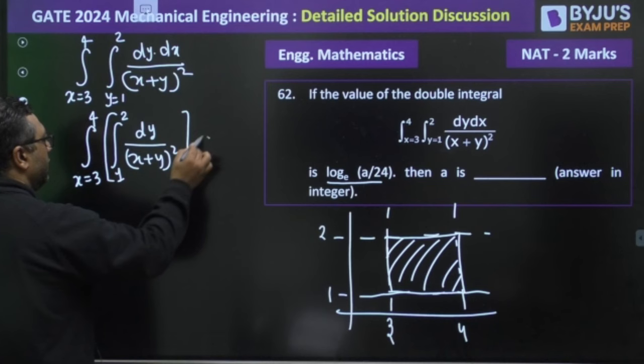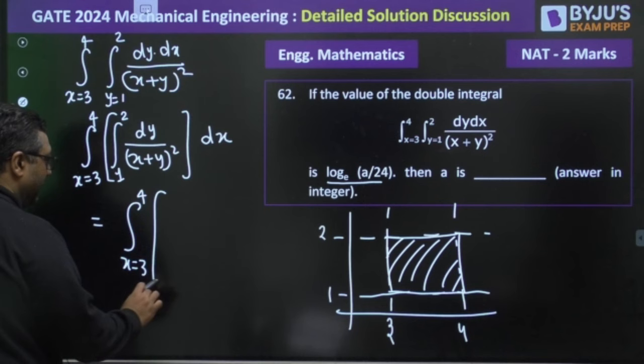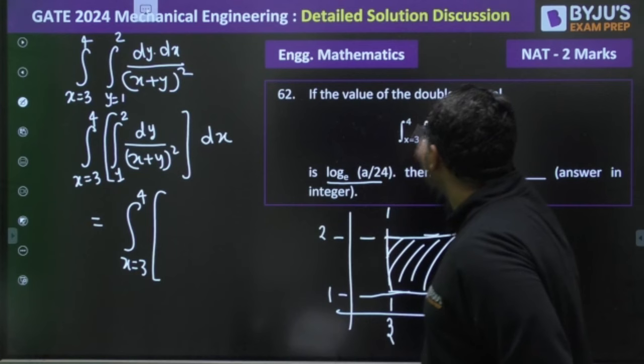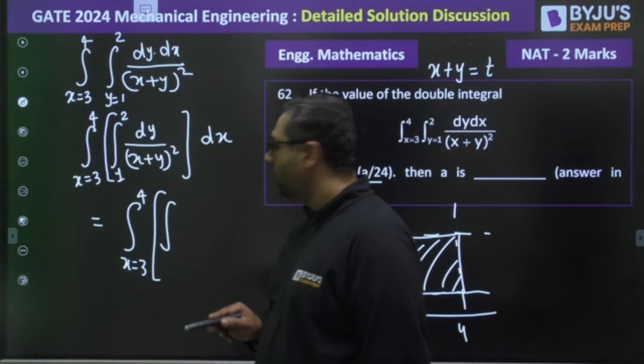Then we are further doing it. x is equal to 3 to 4, and I am putting here x plus y is equal to t. So when I put x plus y is equal to t, we would have dt upon t squared.